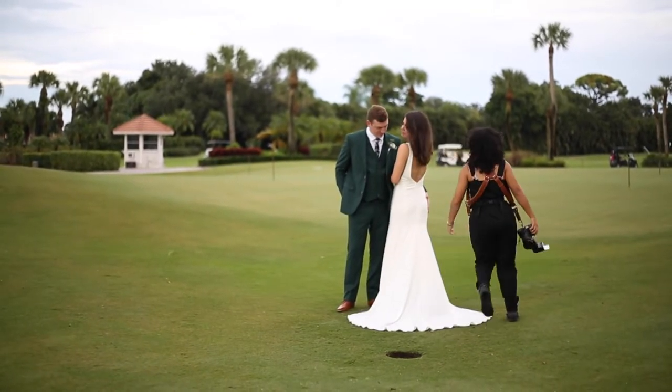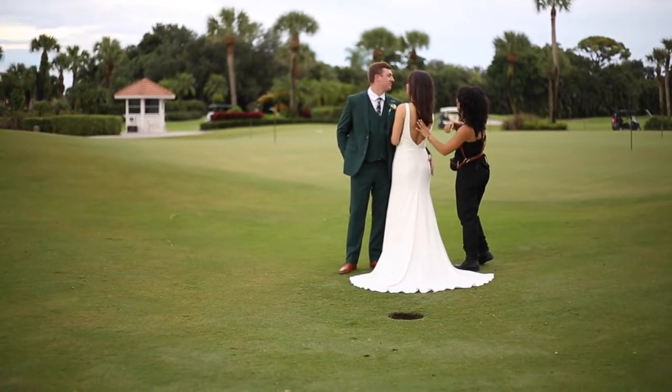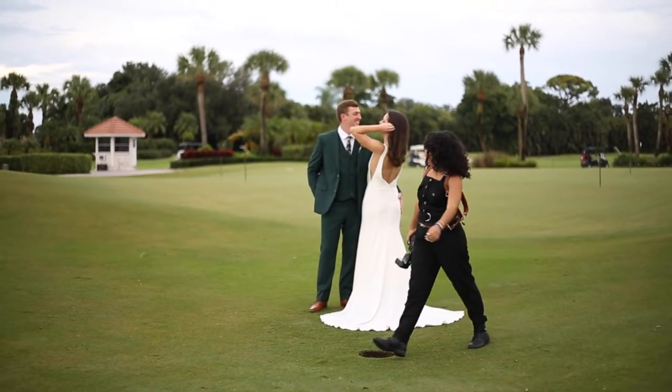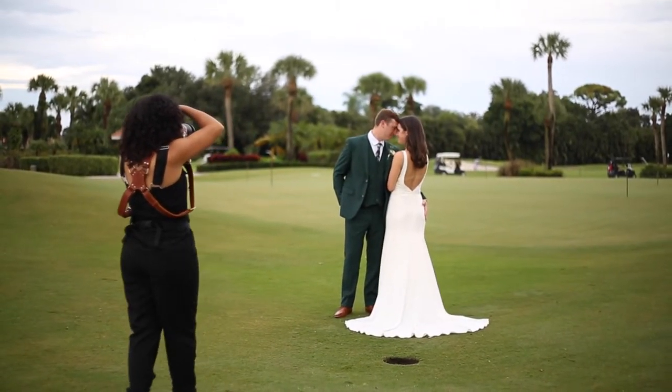I then walk over to the bride, make sure she looks equally as good. I fix her hair, make sure everything looks nice from the outside. And then I prompt them to pose.